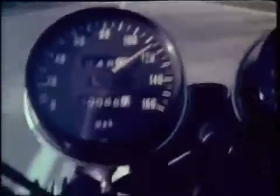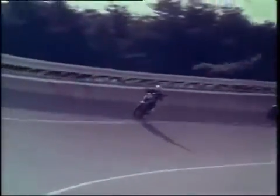Kawasaki motorcycles. All over the world, they are known for performance. High-performance motorcycles that are fun to ride, reliable, and safe.